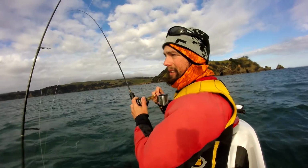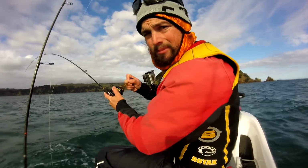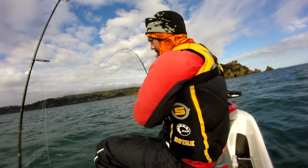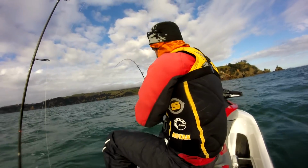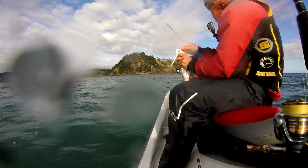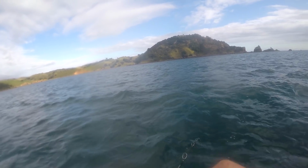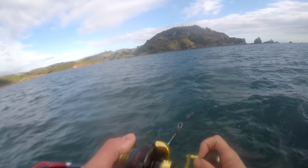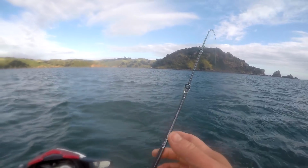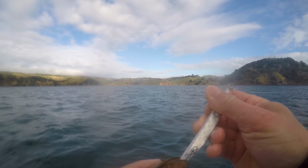Just moved out a bit deeper to the channel between Waiheke and Auckland Island and got down on some more sign once again. And into another snapper. What have we got here? Seaweed or something. Part of the reef. Look at that. Hungry clam.